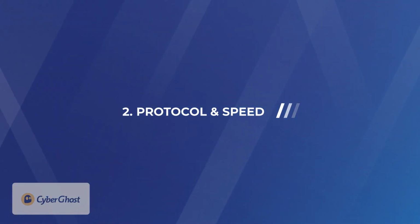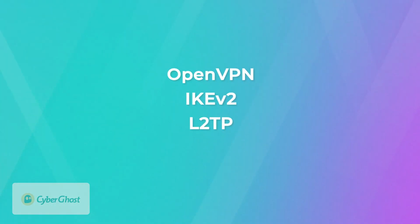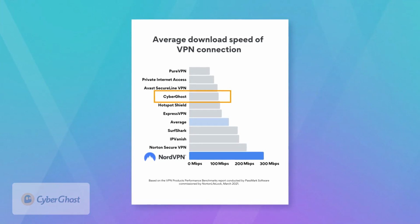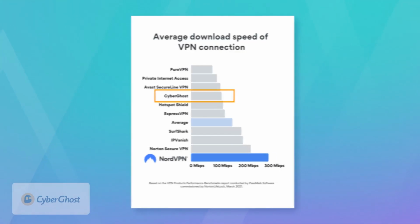Protocol and speed. This VPN also offers pretty quick connection speed, utilizing cutting-edge protocols including OpenVPN, that open source code we talked about a moment ago with PIA, IKE version 2, L2TP, and PPTP. Speeds are okay, coming in around 8th in speed comparison tests, so a little faster than PIA, but still well behind many other options.